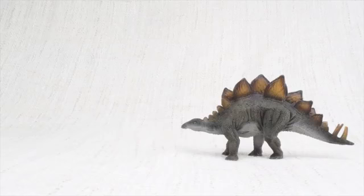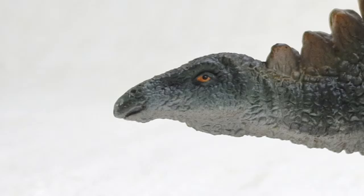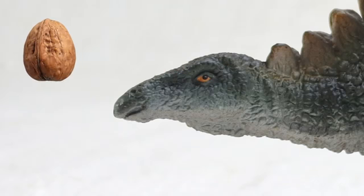Do you know how big a Stegosaurus was? It was as big as a bus. But even though it was huge, it had a tiny brain. It was only the size of a walnut, so it wasn't too smart.